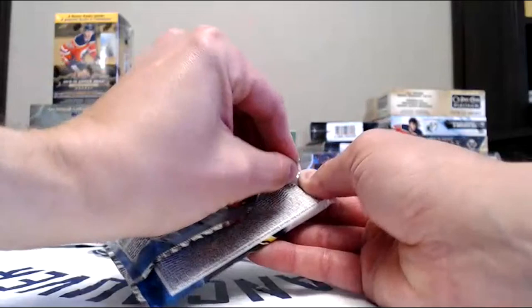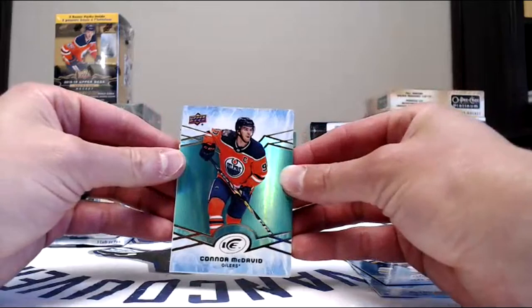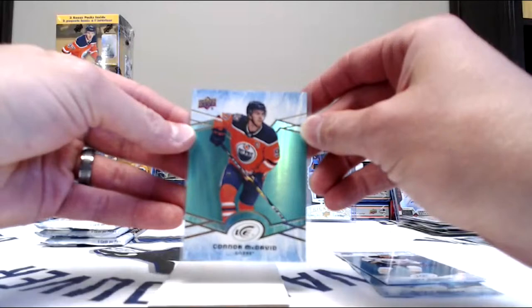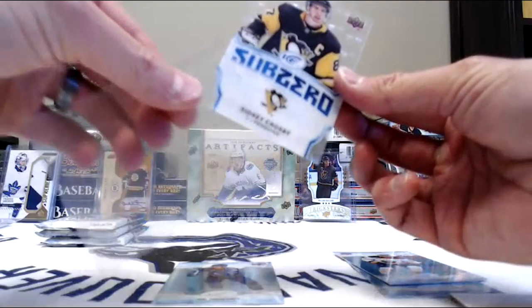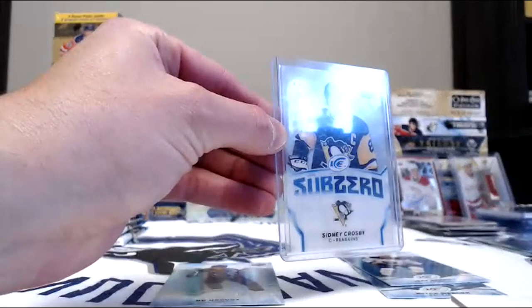Well, let's keep going. Let's keep pulling more fire. We have a Connor McDavid, Oilers, green parallel. Anything McDavid is always decent. And this is nice. Sub-Zero, Sidney Crosby for the Pittsburgh Penguins. Decent hit there for Pittsburgh.